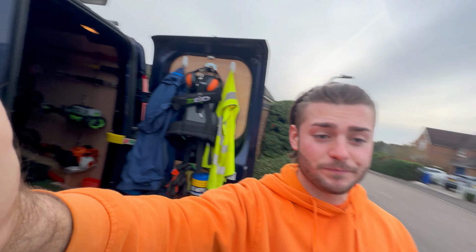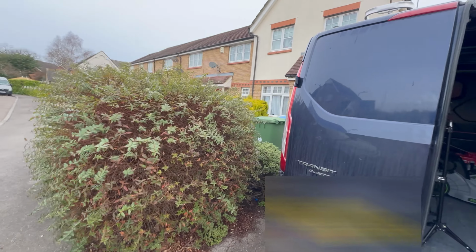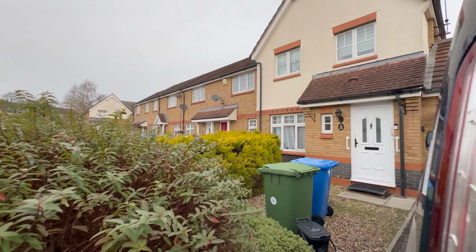Today, we are on a new customer. We're at a clearance job where we've got this front little hedge to do. That's all conifer to do. This little bit of weeding out there. And we'll go walk straight around the back.